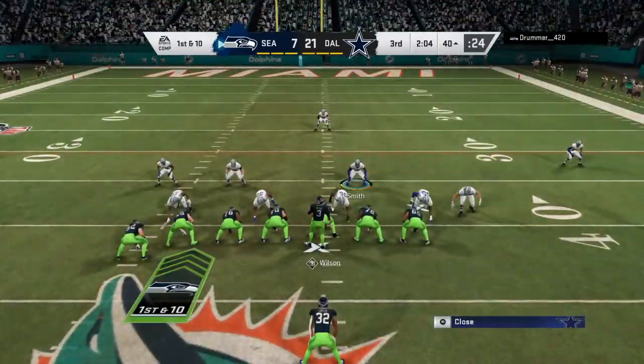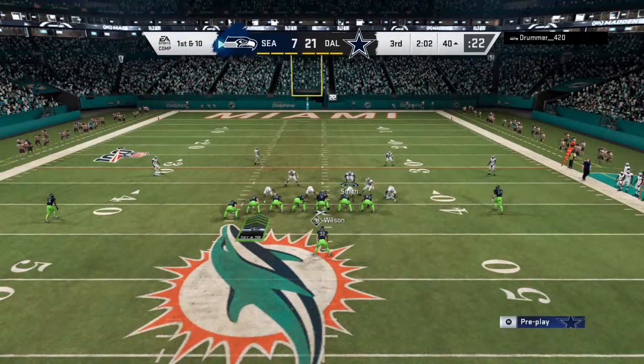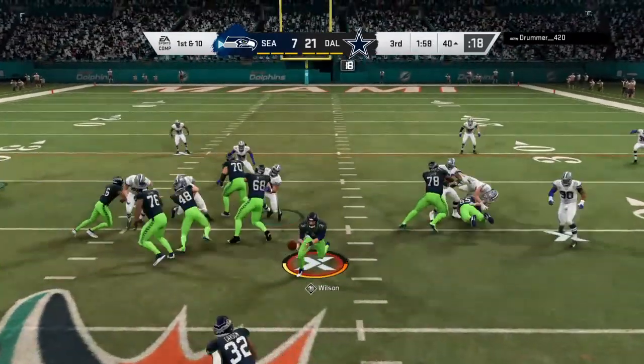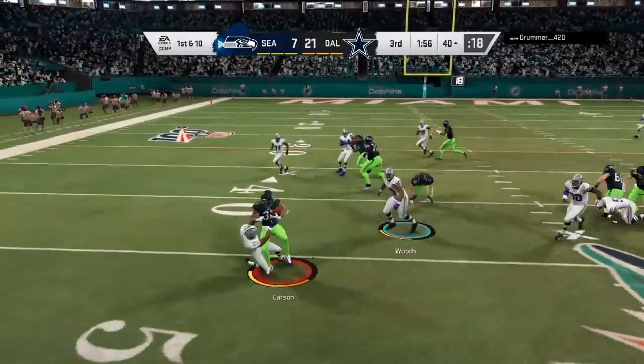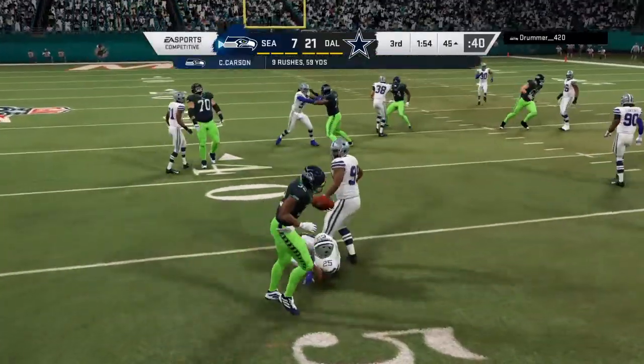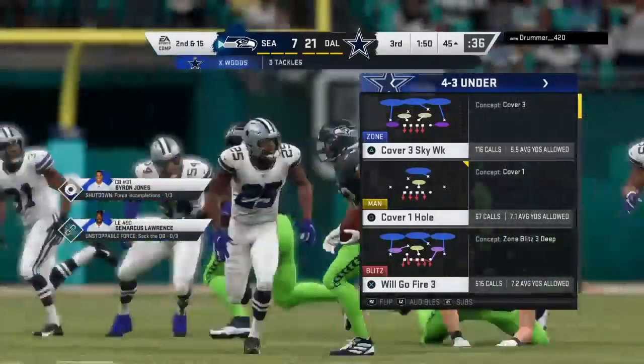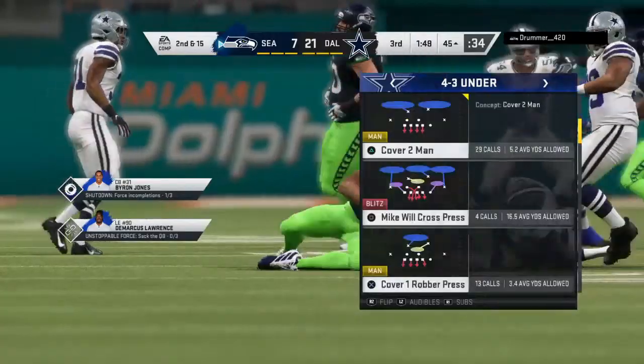So from Cowboy territory now, here's 1st and 10 right at the 40. Now a toss play. It's Carson, and he'll lose yardage on the play, back at the 45-yard line. So a loss of 5, and it'll be 2nd down.